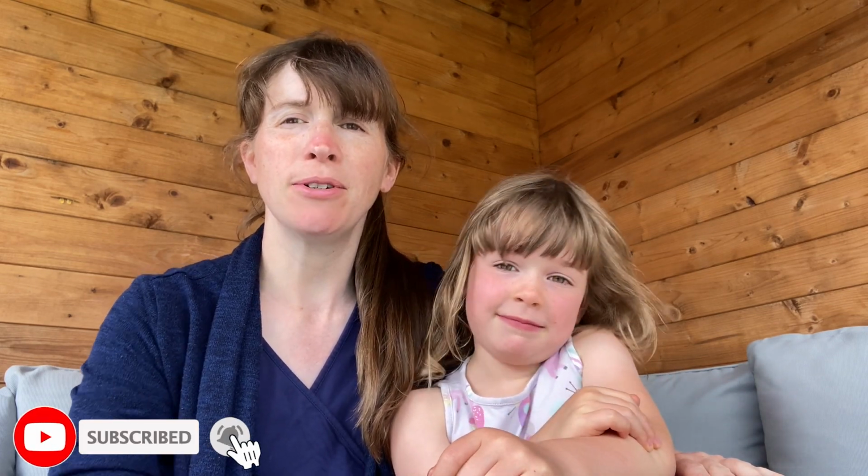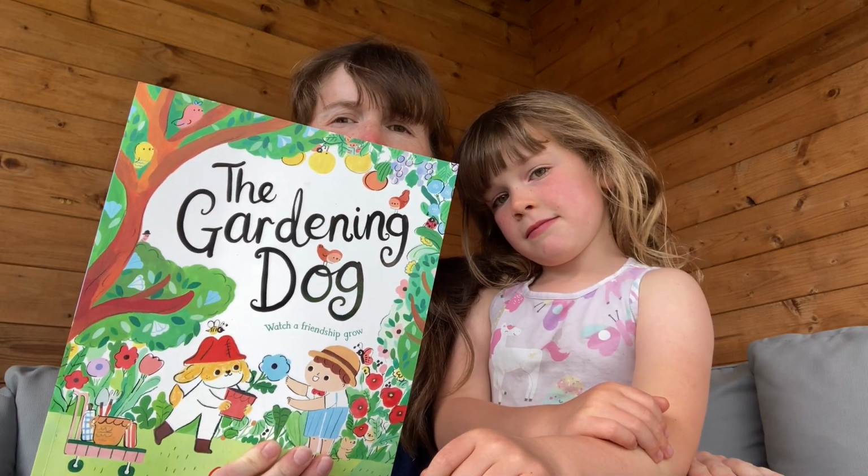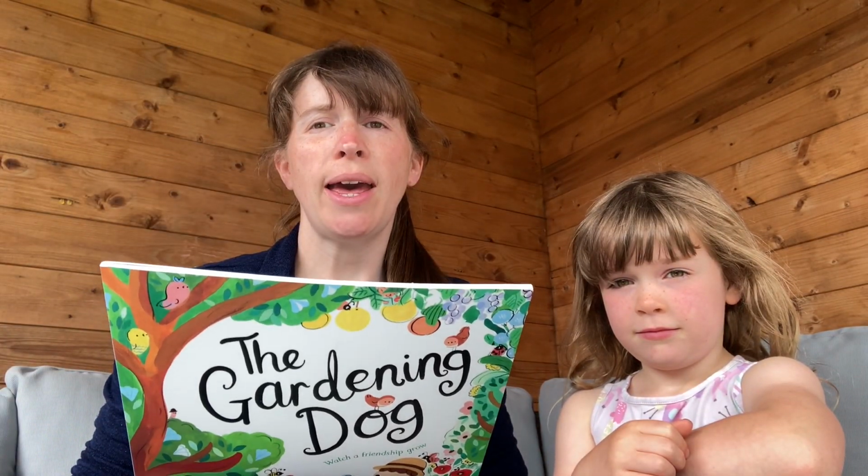This week's resource is all about this book, The Gardening Dog by Cindy, I think it's Wume. The theme is all about gardening and kindness and friendship, and also about nature-based study. So this lovely little book is all about a dog who dreams about making her own little garden. There's a few setbacks that she has, and it's all about a relationship that she forms with a little boy and how it expands from there, really.